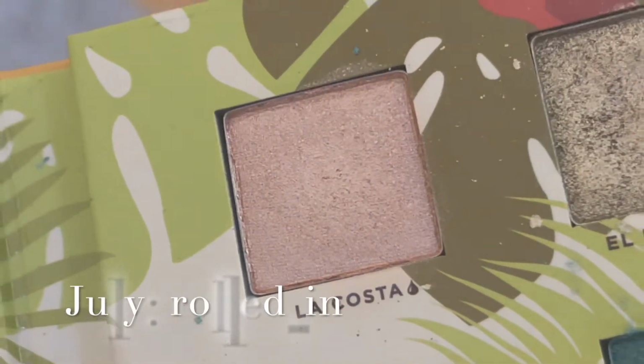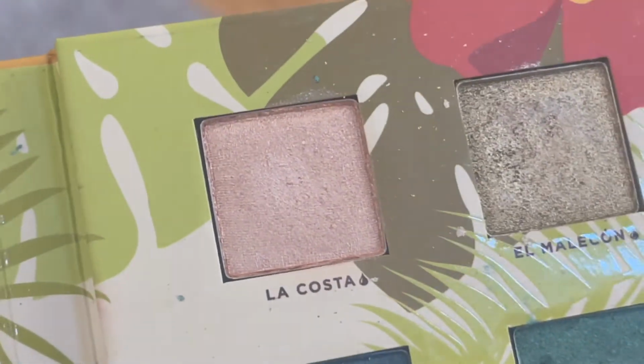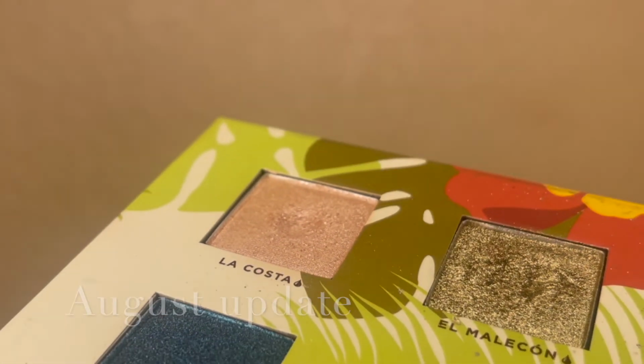The next shade we're going to update on is from my Almay Cosmetics Reina del Caribe palette. I was working on the shade La Costa, which is that shimmer in the upper left corner. I had used this 22 times the first month, and it had a decent dip in it, and it was looking like this. And since then, I was using the shade every single day, I swear, in the inner corner. And I thought that this pan would never come. It was so deep, I thought that there was buried treasure in there or something. After 26 more uses and the deepest pan I've ever seen, I eventually did hit pan.